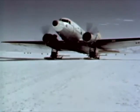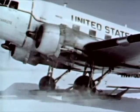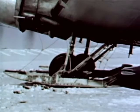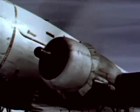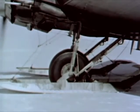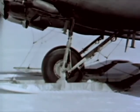If the plane has been parked, even for a short time, the skis may stick to the snow and prevent moving the plane even with full power. Here's how to break loose. Retract the skis to full up position. Increase power to normal takeoff limit. Then lower the skis to full down. As they touch the surface, they will move back relative to the wheels and move the aircraft forward. At this point, decrease power for normal taxiing.